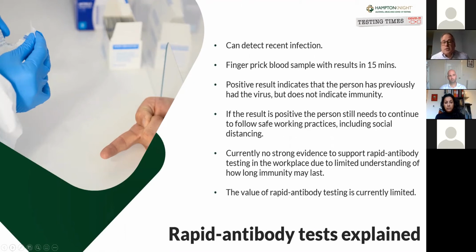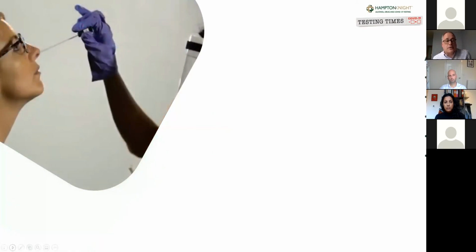So at the moment, there is no strong evidence to support rapid antibody testing in the workplace. And at the moment, we are not recommending that as a strategy using these sort of kits. I think in a few months' time, the tests may be better developed, their accuracies may have improved, and we may understand a lot more about the immunity and what antibodies mean and how long people will remain immune for. So there may be a place some months down the line, but we're not there yet with that. Next slide, please.